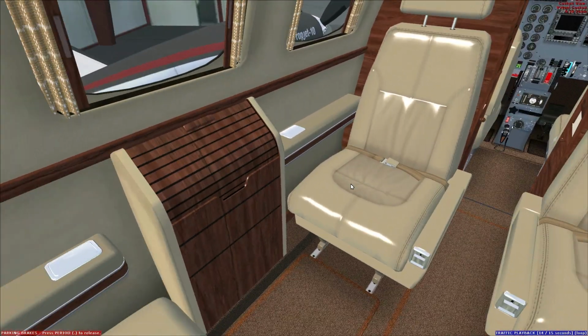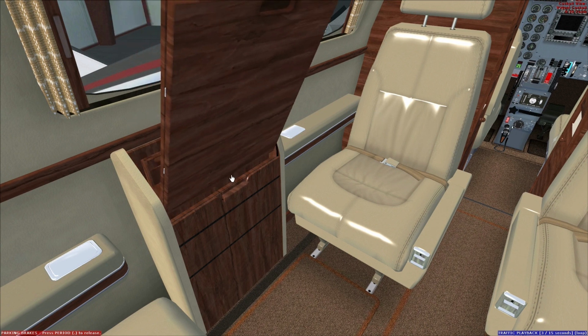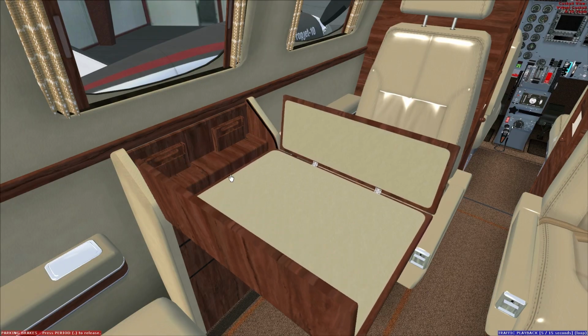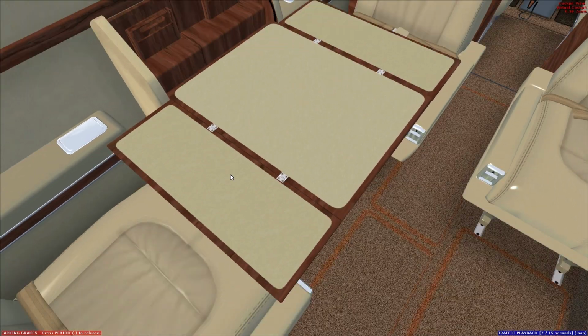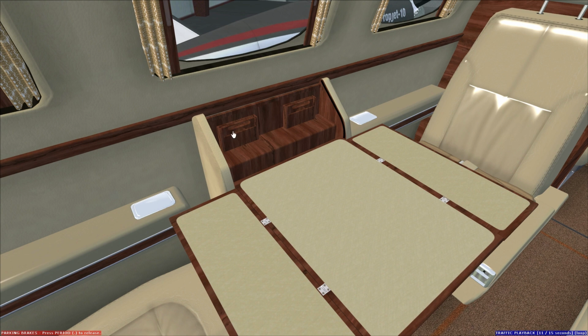The tray tables on both sides, you can open the cover. Go ahead and pop the tray table out. And you have a nice place to come back here and enjoy while the autopilot's flying the airplane. You can also extend the cup holders individually as well.